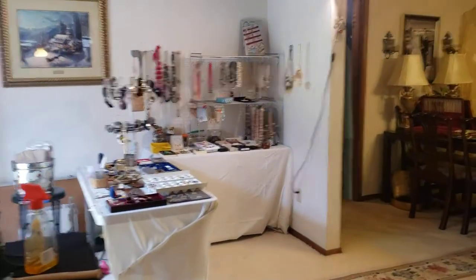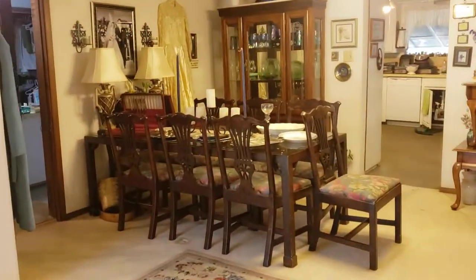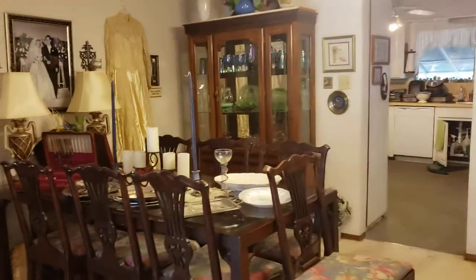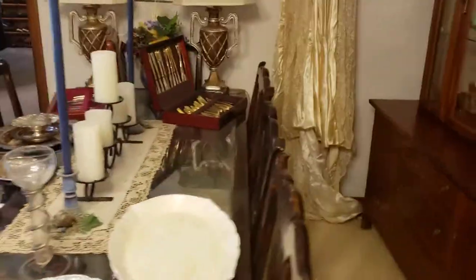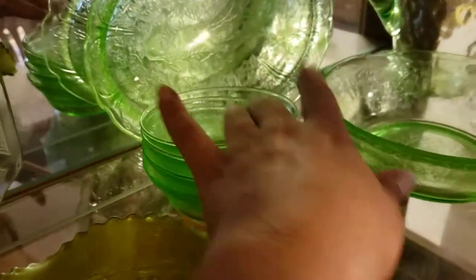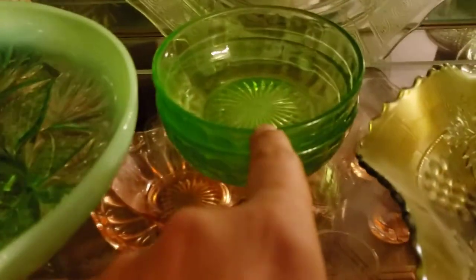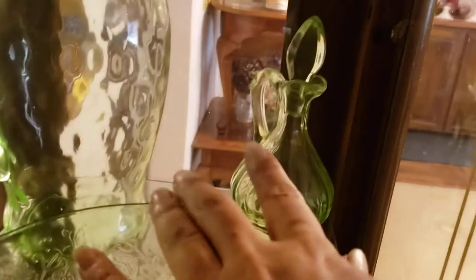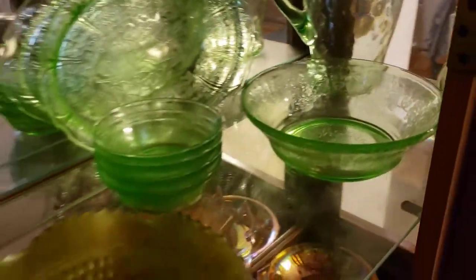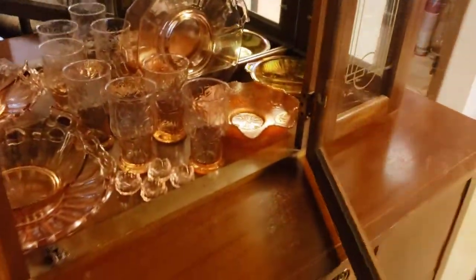To your immediate left is the costume jewelry set up and ready for you. Dining table with our gold and silver plate flatware. Inside the cabinet here, believe these pieces here are the Vaseline glass as well as this. And this little piece back here. The rest is just green.